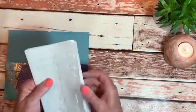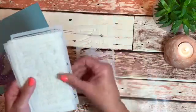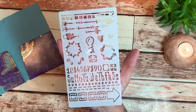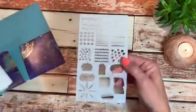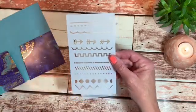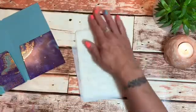And this one is, let's see, do we have it upside down? There we go. This one's cute. It's got some banners, some, what do you call those, ribbons. I thought this one was cute, the font on that. A Sunday, Monday through Saturday. That was cute. Some more banners. A bunch of different little squiggly lines and motifs and header things. Really cute. Again, more geometric shapes, some words. Those are pretty cool. Months of the year, and again, some simple shapes.